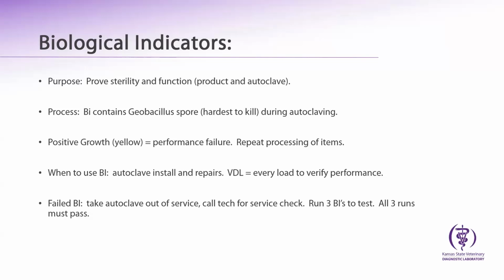So if I run that through an autoclave and I incubate it, it needs to come back that same color. If it comes back yellow, then you have growth, so then you have bacteria and little spores growing. That is where you run into a problem, where you do not have a product that has a terminal kill or terminal sterilization, depending on which you are trying to do.